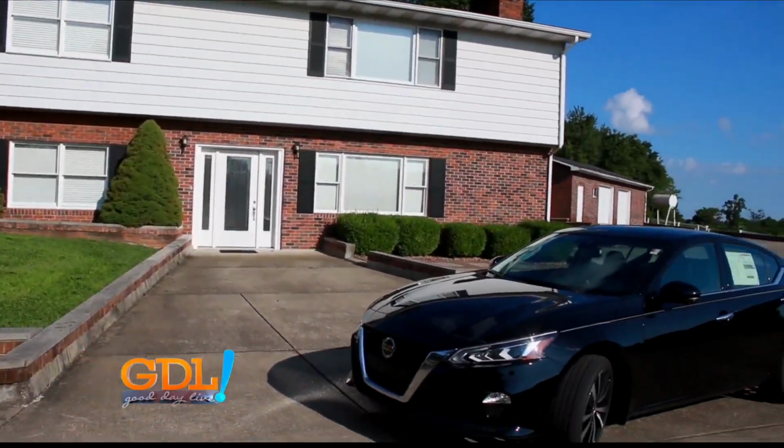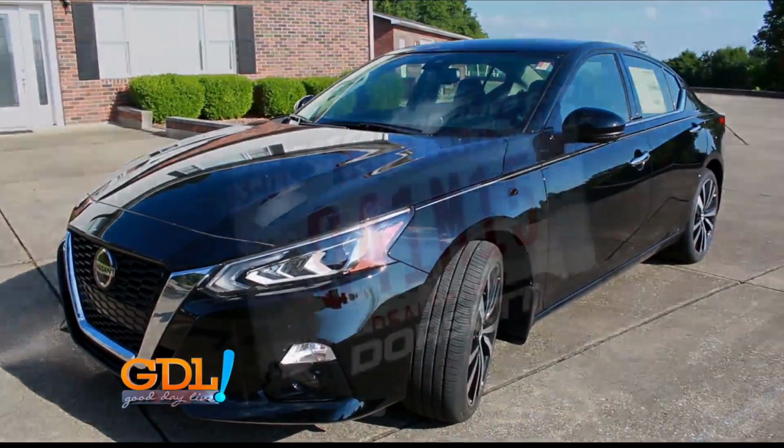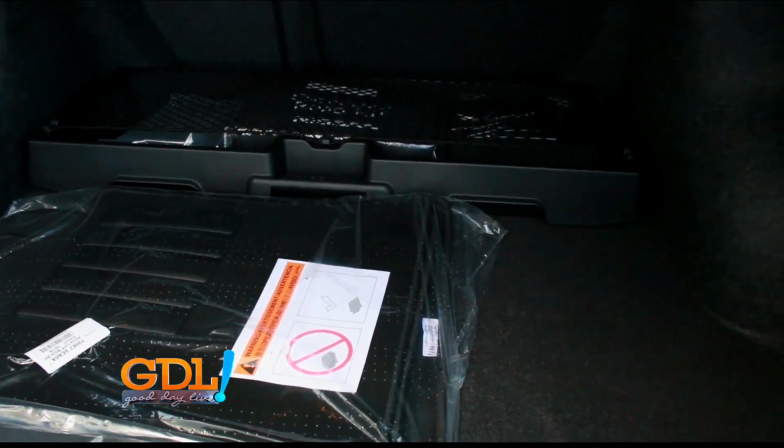What about trunk space? Are we all going to be able to get our stuff in for the weekend? The redesigned Altima does have more trunk space than the previous model, a little bit bigger opening. You can get everything you want in there. Plus, it even has a roadside assistance kit and first aid kit comes with it.